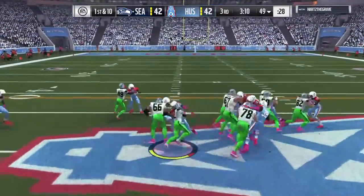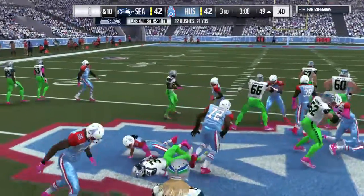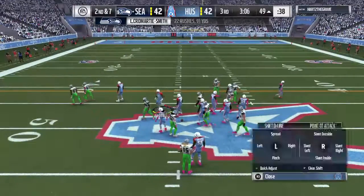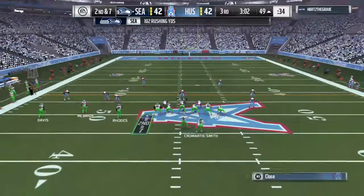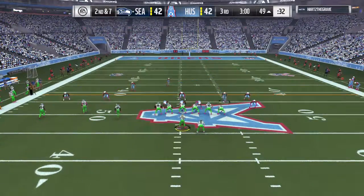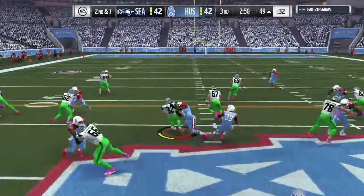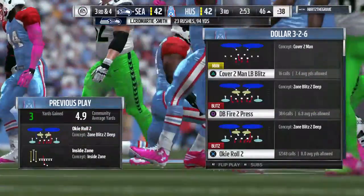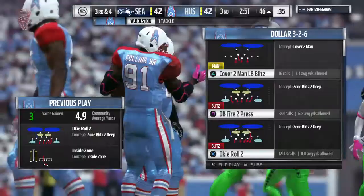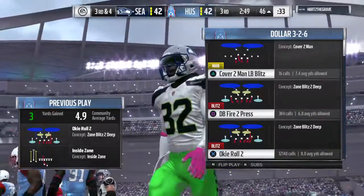They'll run it now out of the gun. And he might have got this across midfield, not by much. They'll mark it down at the 49. Give him 3 on first down. It'll set up a 2nd and 7. And now it looks like they're going to be in the hurry-up. They'll run it now out of the gun. And he'll get this down only to about the 46. 3 yards on the pickup. That's going to set up an interesting third and about 4 to go.